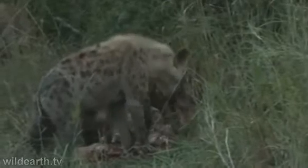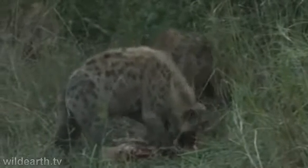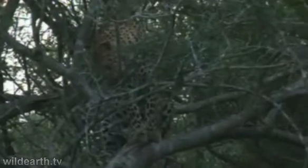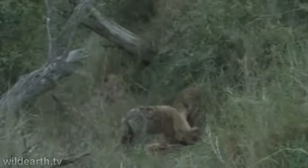Since he moved off, there was no need for them to chase him because all they're really interested in is the meat. They're making very short work of what would have taken the leopard another couple of hours. Strangely enough, the wind seems to have changed somehow because I'm getting a very strong smell coming this way now. It might have something to do with the way the hyena are pulling apart stomach contents. Floppy Ear at the back there.